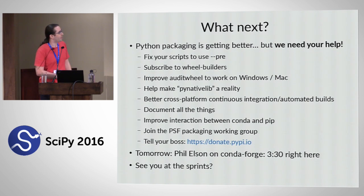I need your help. Let's improve our tooling stories. Let's improve the docs. I think there's a lot of room. I didn't have time to talk about any ideas here, but I think there's a lot of room for Conda and pip to work better together. Let's do that. Come help us with the PSF packaging working group to make things more sustainable, and tell your boss. You need help. If you were interested in this talk, you should definitely check out Phil's talk tomorrow. Same place, half an hour earlier, on Conda Forge, which is super exciting. And let's get to work.